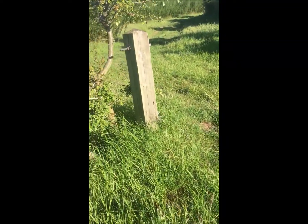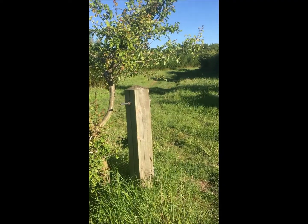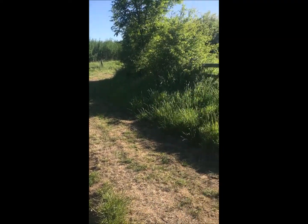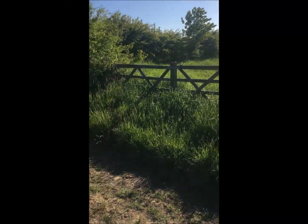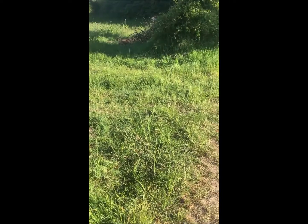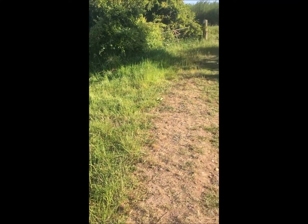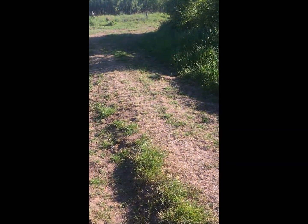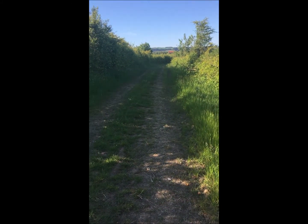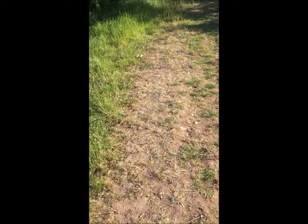Now we've got another dilemma. We can go that way, or we can go that way and bend round. We can go over the fence, but I don't think it's allowed. And I can't remember. I think it's that way. I shall have to have a look. I could well be lost. And we could go back and past the farmhouse and back onto the main road, but I'll investigate.